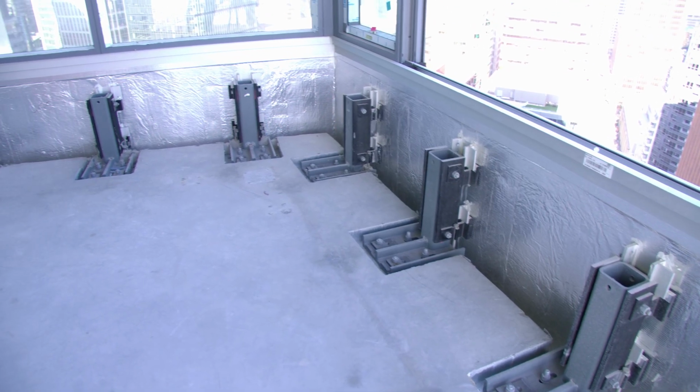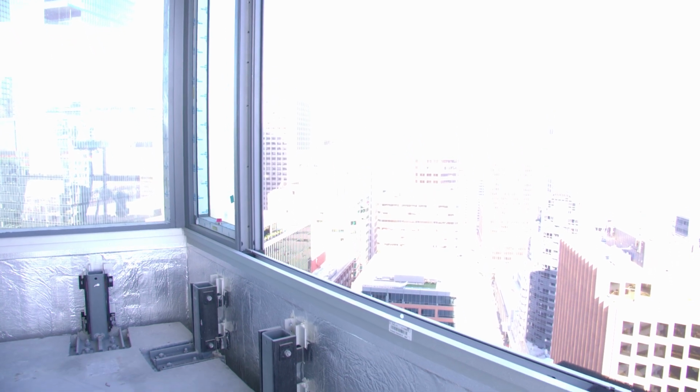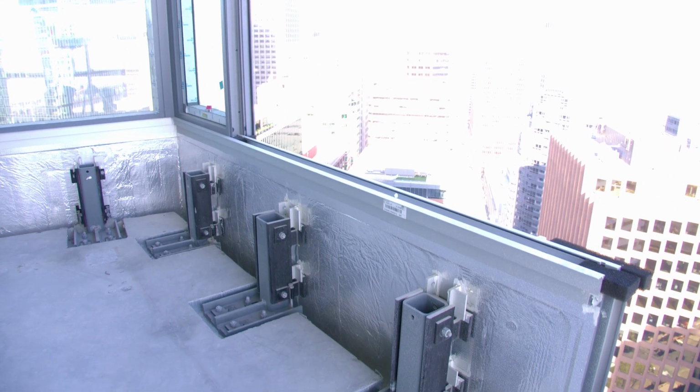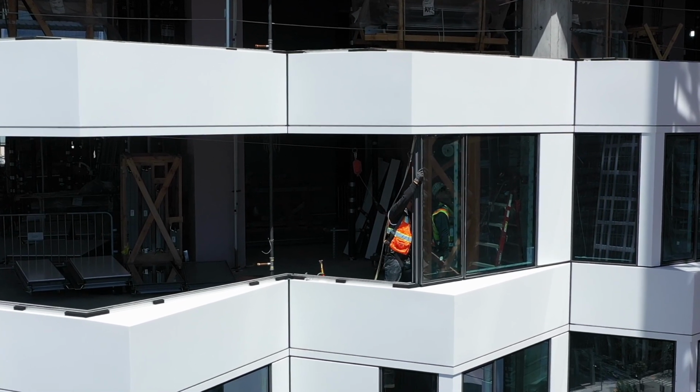Because there are 6 different spandrel anchors, in order to get the proper alignment, you need to set the unit above and laser shoot every single point in order to assure that we're not only plumb, but that we're plumb with the unit above. This will allow us to install these vision panels very simply with just hand cups and more of a window wall system.